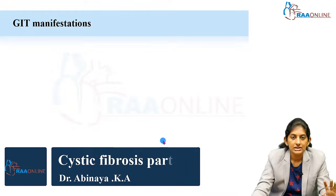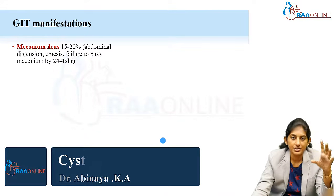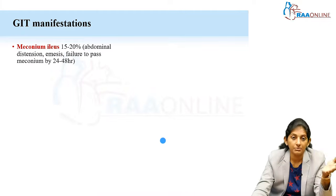So moving on to the GIT manifestations. This is one of the earliest manifestations. A newborn baby does not pass meconium, and if you diagnose it as a Meconium Ileus, definitely rule out cystic fibrosis. So how does Meconium Ileus present?